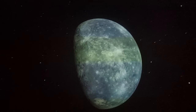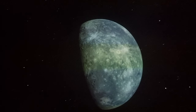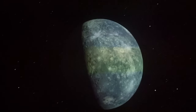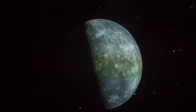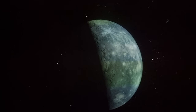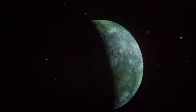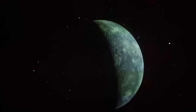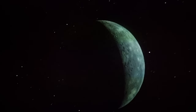And because it's so fast, and because it's the closest to the sun, so it has the smallest orbit, Mercury's year is only 88 days long. That means if you lived on Mercury, you would have a birthday every 3 months. Now that's a lot of cake. But I'm not feeling particularly hungry, so I think it's time we head off.